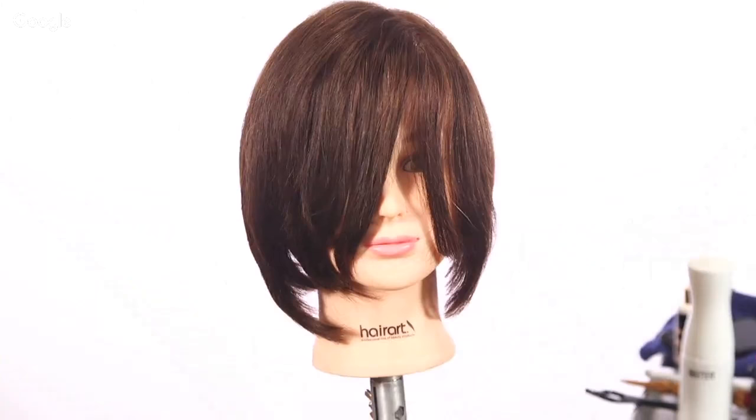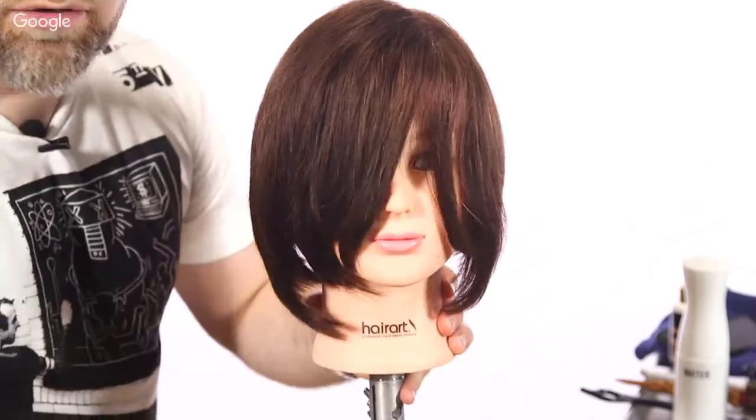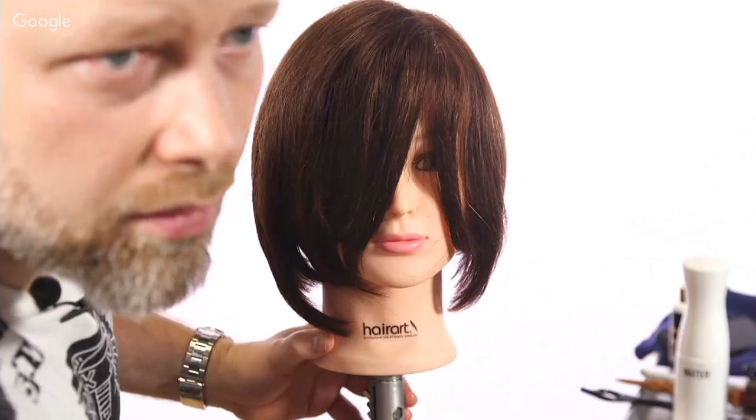Okay. Let's fix this mannequin head. She looks a little bit uneven. There we go. All right.